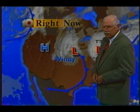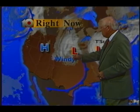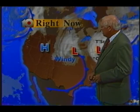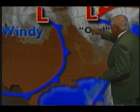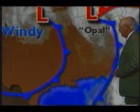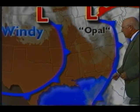And let's go ahead and add the fronts and show you a little system right here, spreading some scattered rain showers across the northern plains and coming out of the Rockies and the higher elevations. They're getting a little snow up there. They're getting a lot of rain right now from Ohio and Indiana back up into the eastern Great Lakes. That's the remnants of Opal sitting right there. And the little cool fronts running down into Florida.